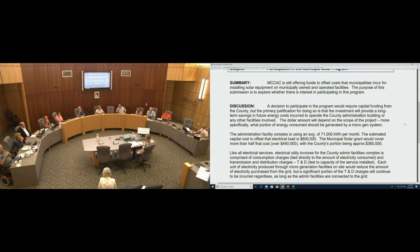So that would possibly be like panels on the roof type of program, Lane? Well, it would be panels that would service this facility, yes, whether it's on the roof or ground-mounted systems. It would be located around the yard. Gotcha. Okay.